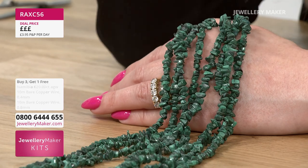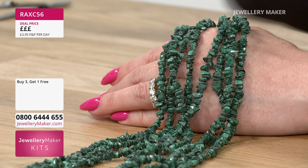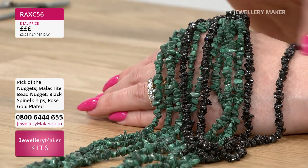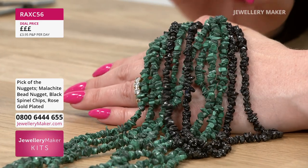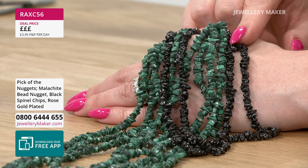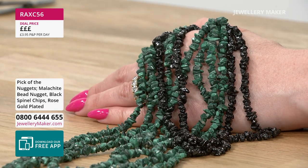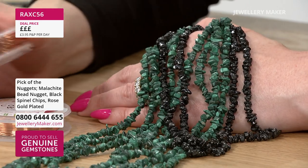For me, the price of the kit, I'm more than happy if I just got this. But you don't just get that, because you also have black spinel. 240 carats of black spinel. Look at the texture, it's almost liquid-like, isn't it? Known for its amazing luster. Strand length, you've got 34 inches on your black spinel, and on the malachite you're looking at 100 inches, so there's a lot. Then you have your bare copper in your 0.8 and your 0.4.